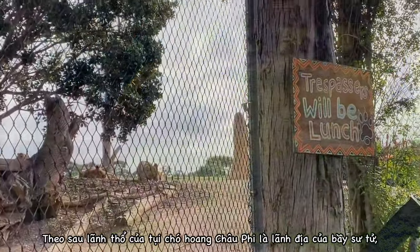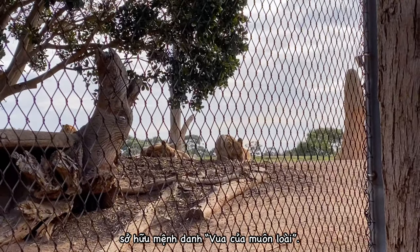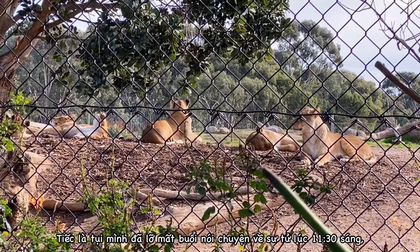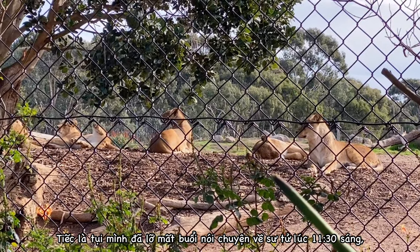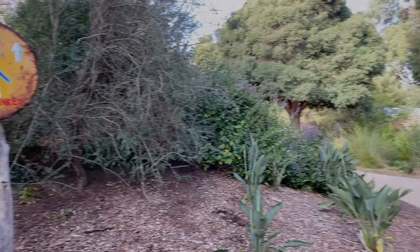Followed by the African wild dog's territory is the lion territory, owning the title Kings of Animals. Unfortunately, we missed the lion talk held at 11:30 a.m., but our mood certainly improved after seeing them up close.